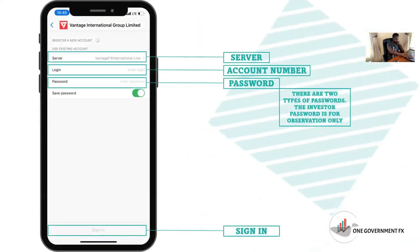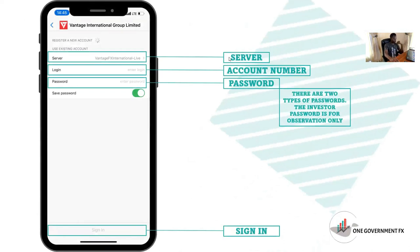And then you put in your details appropriately as you got from your brokers. So your server there, your login is always a number. Then your password. You could use the investor password there, you could use the trader password, whichever one. So there are two types of passwords. The investor password is for observation, like I said earlier. Then you sign in. So when you sign in, what are you going to see? How do you know what you're seeing?